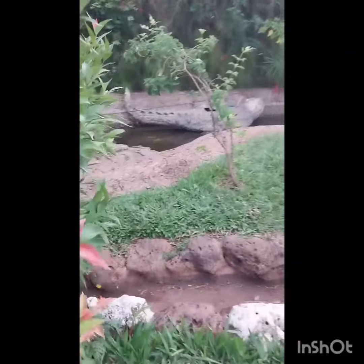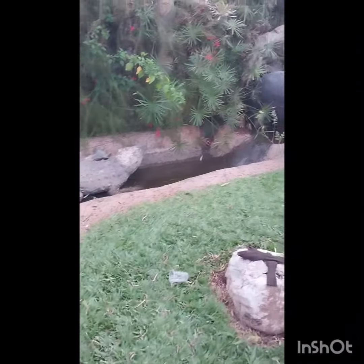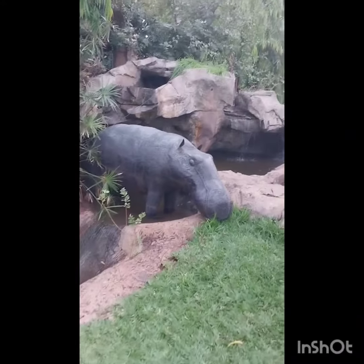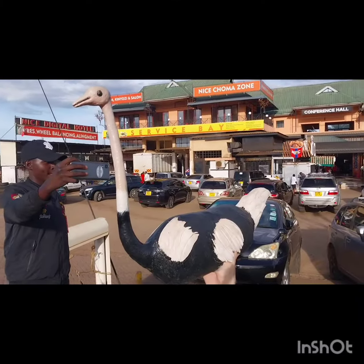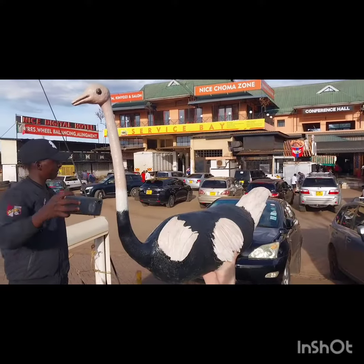Rhinoceros carvings, the crocodile carvings, and the streams of water that have been carved and shaped in a manner that represents the real nature of the river. It is quite a quiet and a good, excellent place.